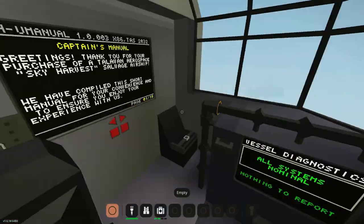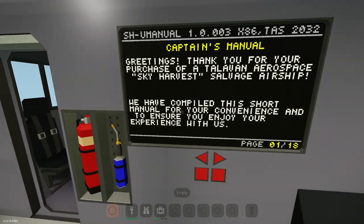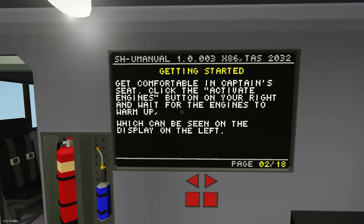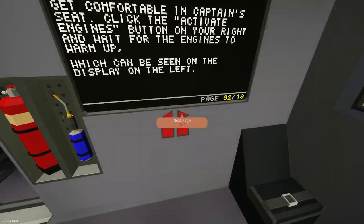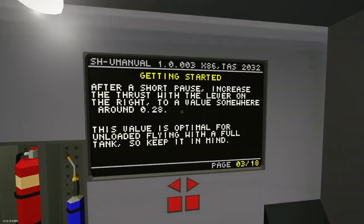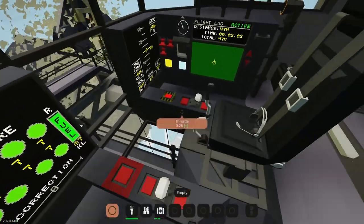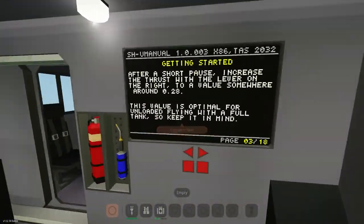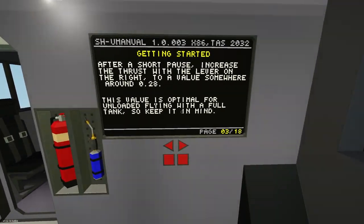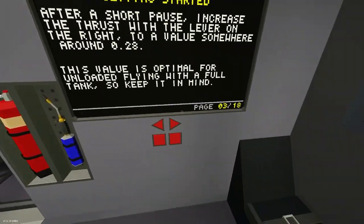Oh, look, it's Captain's Mail. Okay. Greetings, thank you for your purchase of this. We have compiled a short thing. Get comfortable. Increase the thrust with the lever on the right to a value of 0.28. Okay, 0.28. Got it? This value is optimal, not optional. Optimal for unloaded flying and for full tanks, so keep that in mind.